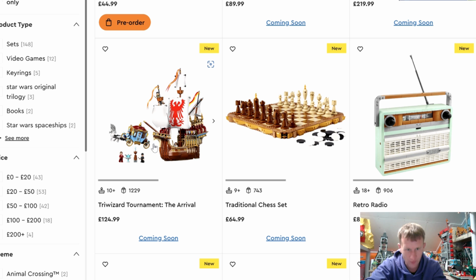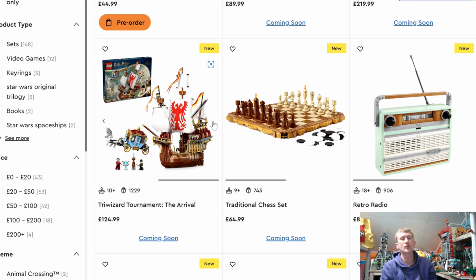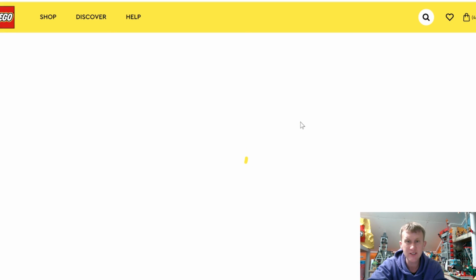Now, we've clicked on this, so we have got the Arrival. This does look very, very smart with regards to just how nice it looks as a Harry Potter set. Is this on your list? Again, with anything else, let me know in that comment section below if you are looking forward to picking any of these up.